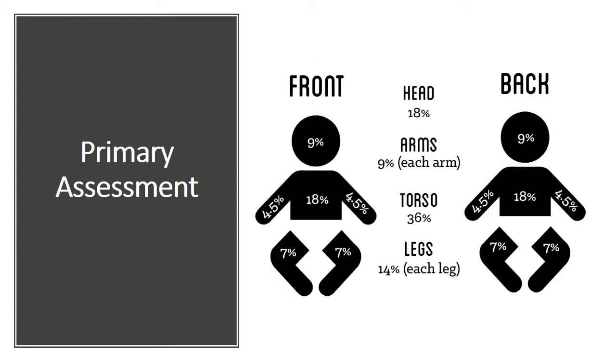I believe everybody's familiar with the rule of nines as it pertains to calculating burn surface area. And with kids, it's pretty close, but it changes up a little bit. So with those kids, the whole head is 18%. Since it's a great big old bobblehead, for adults, the whole head is 9%, and kids is 18% because it's much larger proportionally than the rest of the body.